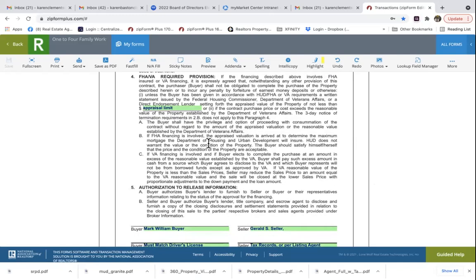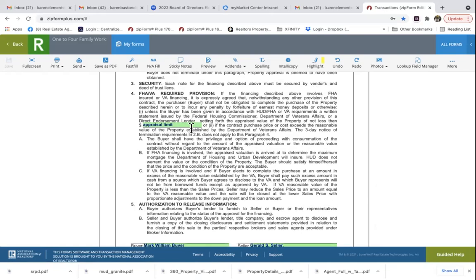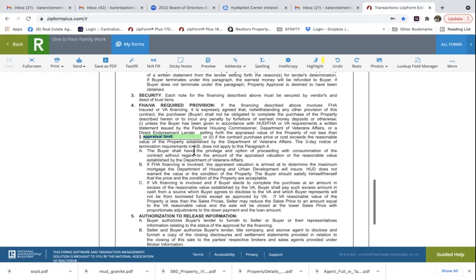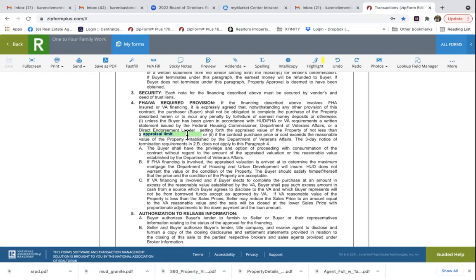So if it doesn't appraise for the appraisal limit, say that's a 195 in the box, and the appraisal comes in at 188, the $7,000 difference. If they put 188 in here, that says they're okay with that. If they put 195 and the appraisal comes in lower, they're not obligated to pay that difference. Okay, but they can if they want to. They can, they always can.